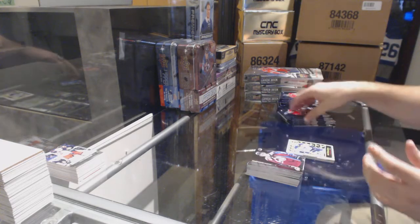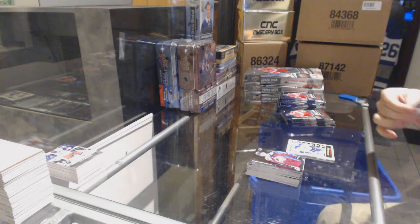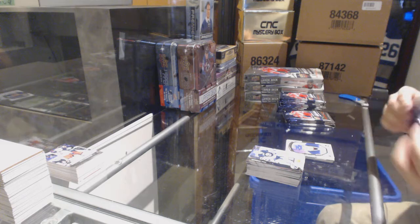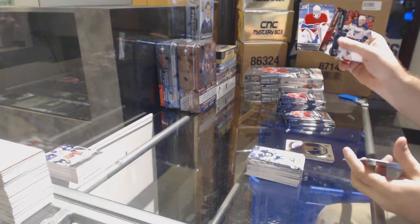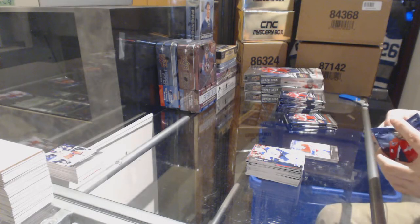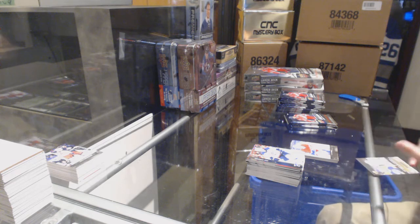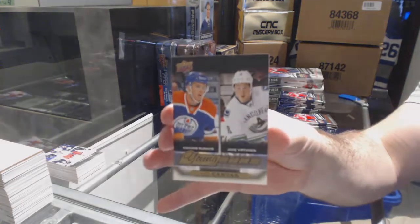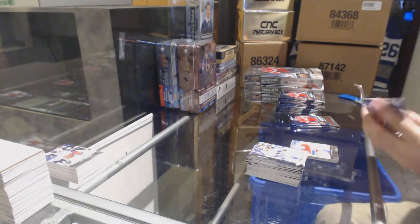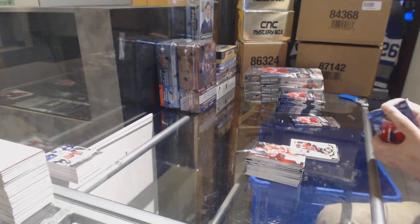Joel Edmundson for the St. Louis Blues, Retro Rookie. Jake Virtanen Portraits Rookies for the Vancouver Canucks. Zach Fucale Young Guns for the Montreal Canadiens. We've got a Canvas Young Guns. Random between McDavid and Virtanen, Oilers and the Canucks. Dougie Hamilton for the Calgary Flames, Update.